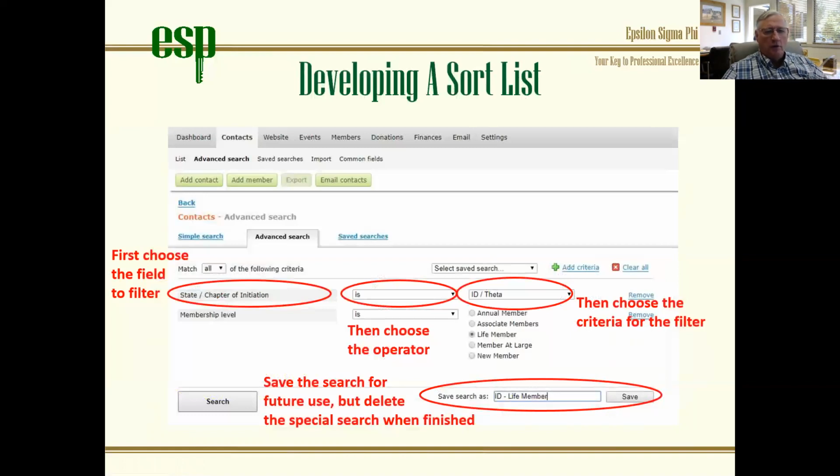So if we wanted to remove the membership in order to look at everybody from the Idaho chapter, we just hit remove, and it would remove that. Once you've got your criteria in, then you have to come over here to search and do a search, and then it will function. And then you can do a save. Now, just a caution, this comes in blank, so you would have to type in ID hyphen life member in order to overwrite the life member search that we're going to have saved in there for you.